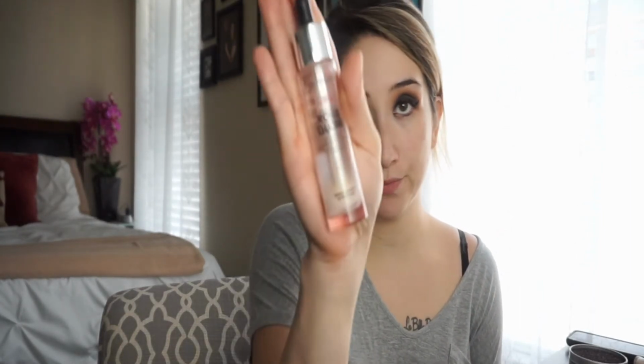I actually need to buy a new one, but this is an amazing primer. It's a Revlon Rose Gold Hydrating Illuminating Primer. It's so awesome. I'm practically out. This is only $13. I got it at Ulta. And I'll probably do a refill when I go to Ulta. I need to actually get some new makeup, so. I'm just gonna.